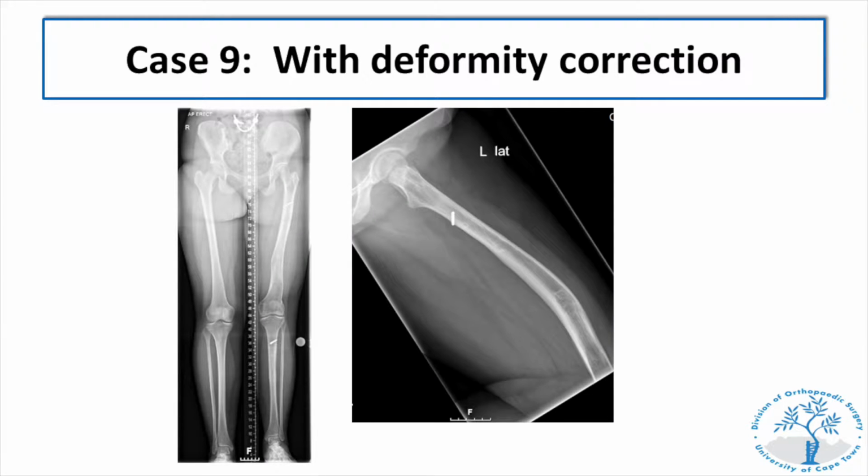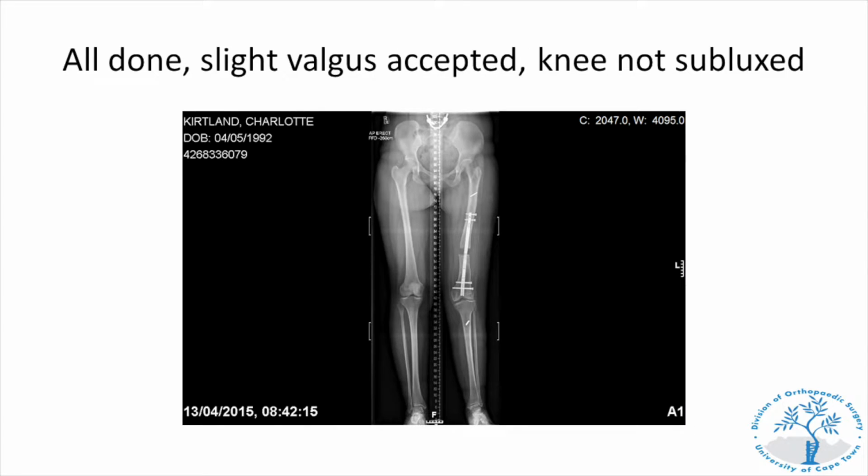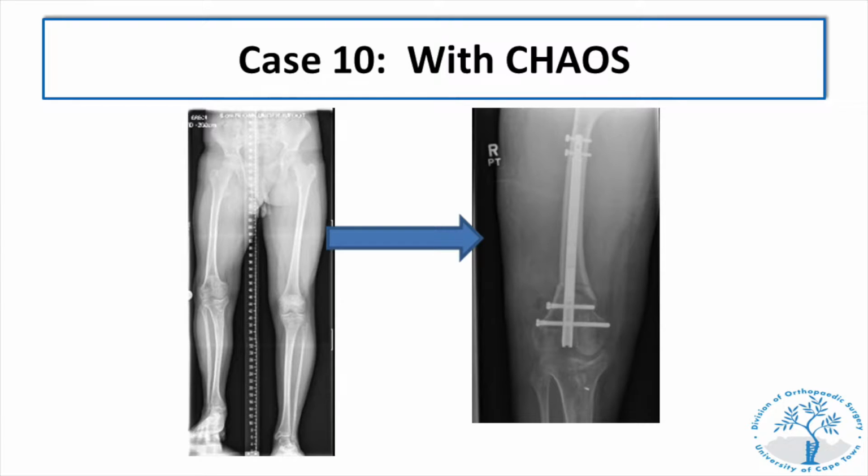Another case of simultaneous correction, this time in the distal femur, intra-op with the use of a temporary frame to correct the angulation before insertion of the Precice nail for the lengthening. And good results post-lengthening.